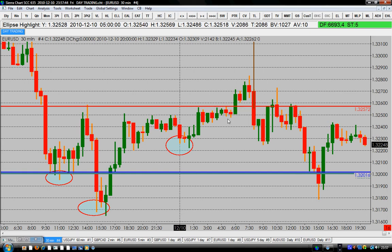show you on the 30-minute chart that we expect the neckline, this red horizontal line, to be broken. And it was broken right there, and I was saying that we must wait for London to open. London opened exactly on this red candle here. This is so important, to wait for London.